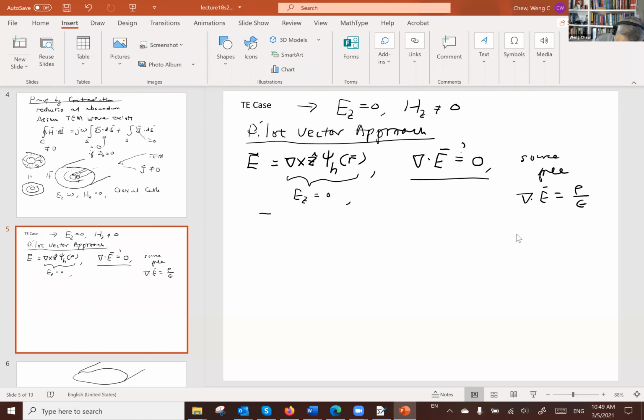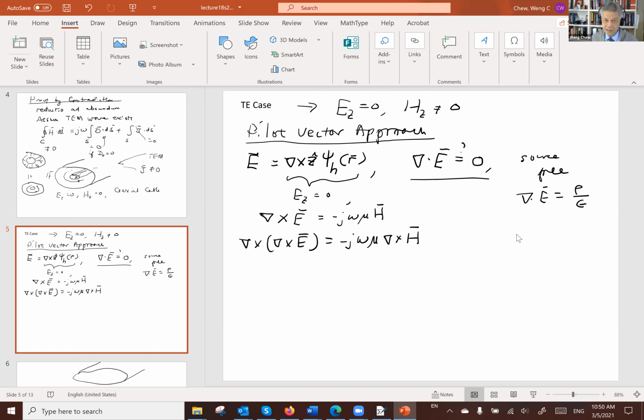So what we do then is to make sure that the curl of E, which is Faraday's law, should be equal to J omega mu H. And then we also can take a double curl on the left-hand side. And we assume that mu is a constant, independent of space. Then we have this curl of H on the right-hand side. And we can infer what curl of H should be from Ampere's law. Ampere's law says curl of H is equal to J omega epsilon E plus J. But J equals 0 because we are in the source-free region inside the waveguide. And then if you plug this in now, this should be omega square mu epsilon E on the right-hand side.